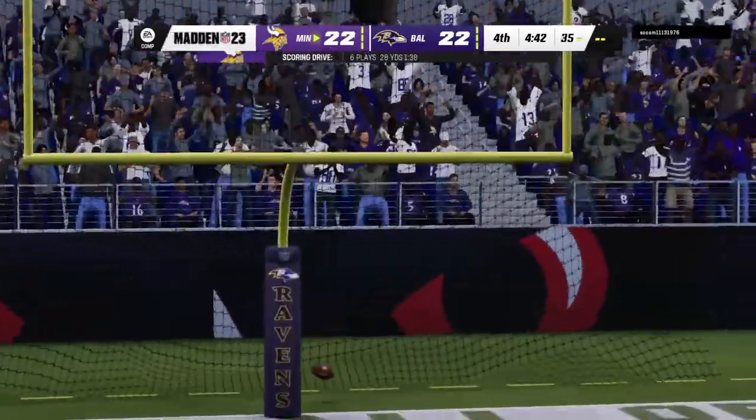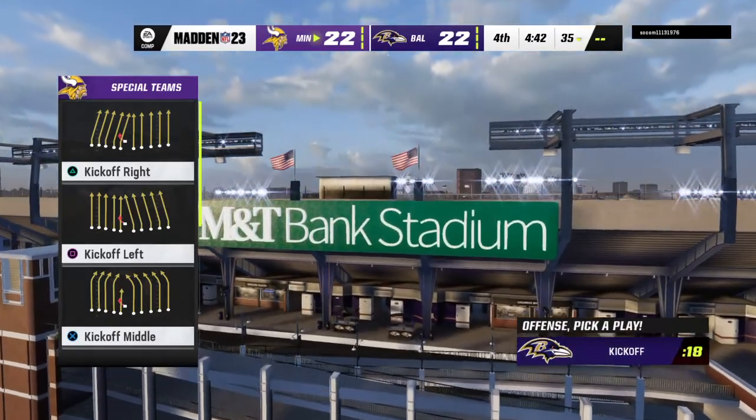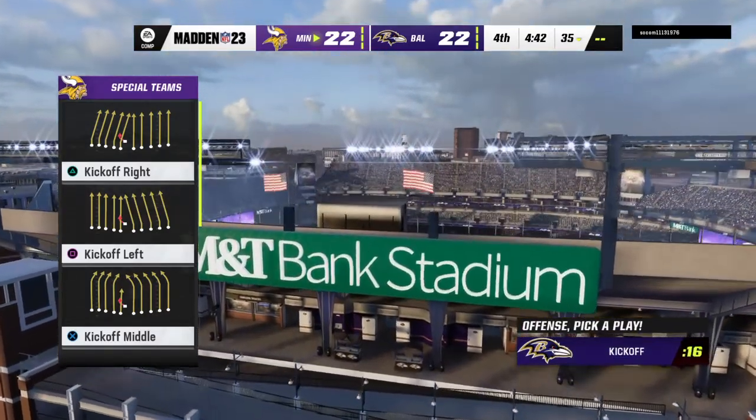Don't forget the extra point. It's up and good. And an important one that is, as we are all tied now early in this 4th quarter.